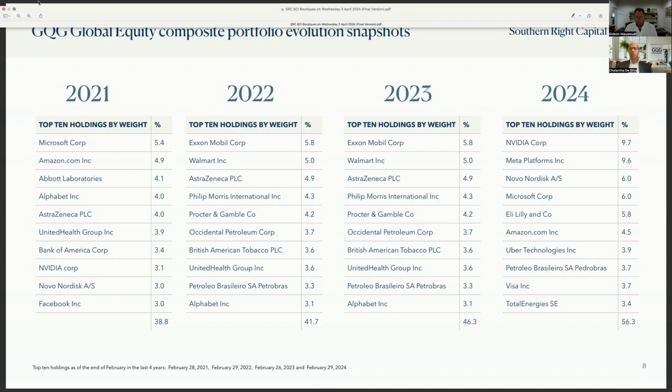And this is what you see in terms of how quickly the portfolio has changed and transitioned given the shifting landscape in terms of earnings visibility and growth. Today, we have substantially increased our exposure to technology, and that's reflective of the earnings growth and visibility that's coming through. NVIDIA is a name that you see right on top. This is a name that we've owned in the past. We reintroduced it in March of 23.